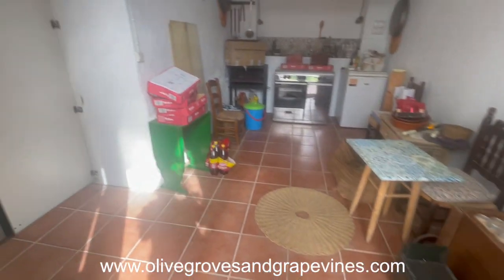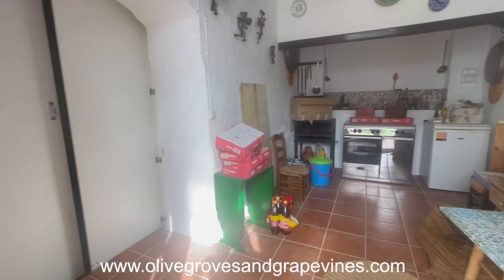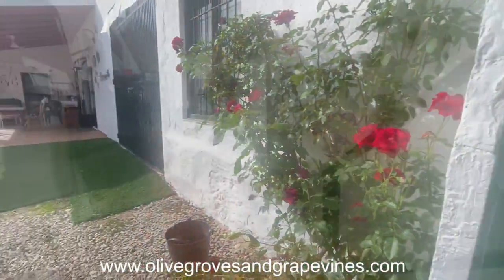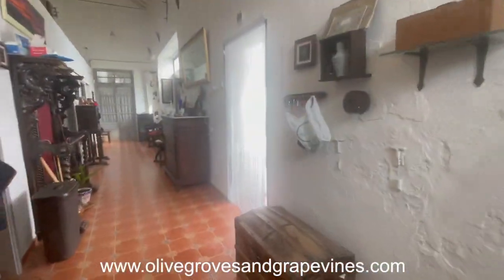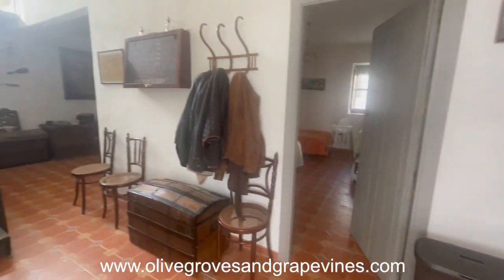The current owners use this as a summer kitchen for outdoor living. And now into the main part of the property. So this is the main door that faces the pool. So if we entered through here, we're into this long hallway.